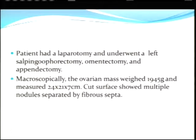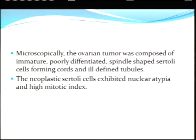She had the laparotomy, and they removed the left tube and ovary, omentum, and appendix. The ovarian mass weighed 1,945 grams and measured 24 by 21 by 7 centimeters. The cut surface showed multiple nodules separated by fibrous septum. Microscopically, it was immature, poorly differentiated spindle-shaped Sertoli cells forming cords and ill-defined tubules. The neoplastic cells exhibited nuclear atypia and a high mitotic index.